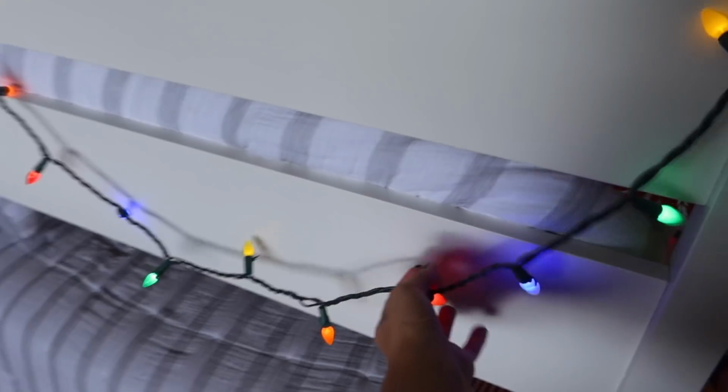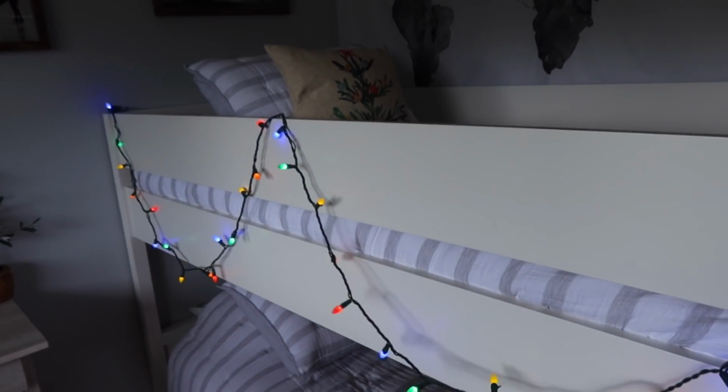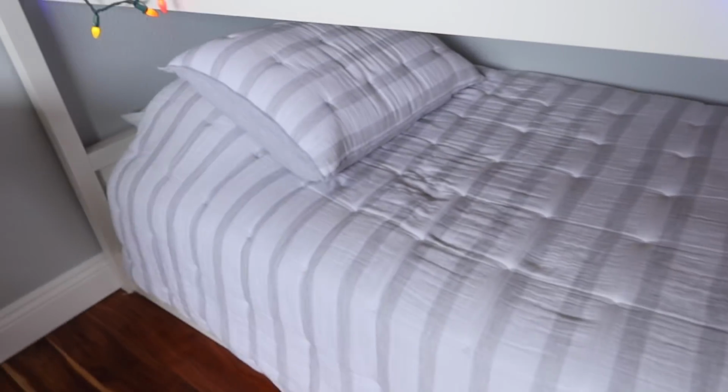And we hung the rainbow Christmas lights around his bed, and same throw blankets then on the bottom bunk here.